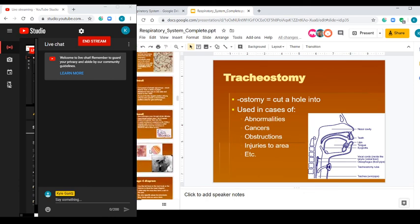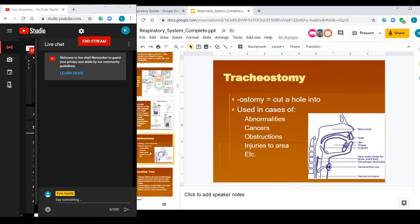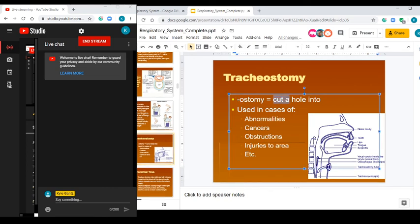Let me do a couple more of these. So a tracheotomy. All right. So here's a tracheotomy. Tracheostomy, right? An ostomy is a hole that's cut into something, right? So people have had a colostomy, right? That's colon ostomy. So people that have like the bags on the outside of their body, it's called a colostomy. It's a hole and it collects waste, right? So an ostomy is a hole, right?